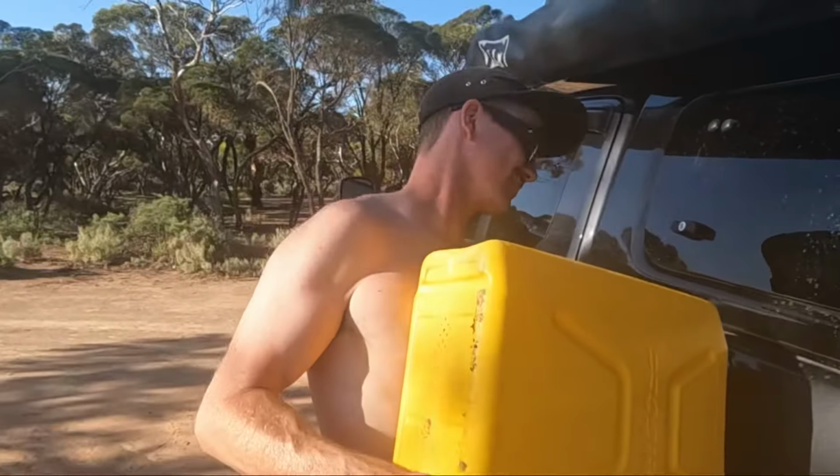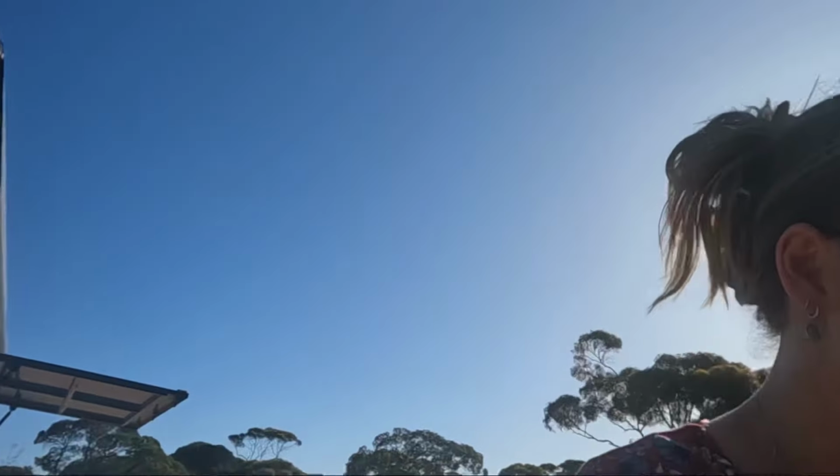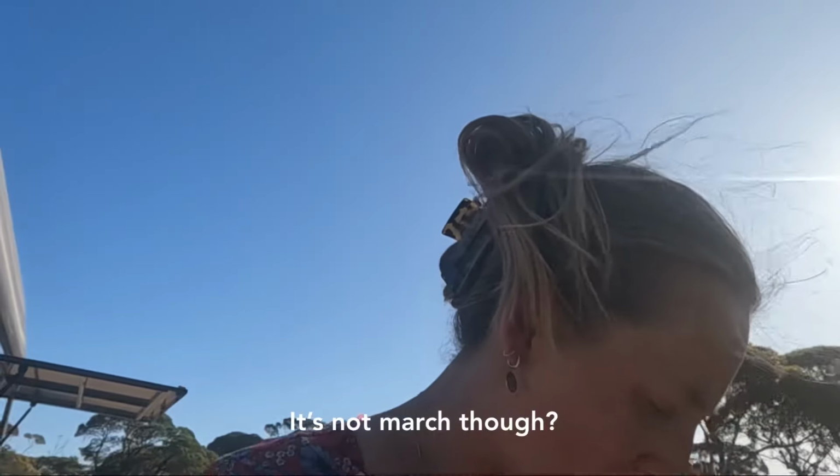Diesel cocktails. Couple of flies here. Oh, they're biting me. I think now we've crossed the border, they're March flies. They're not. It's not March though.